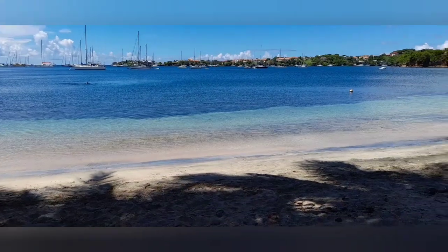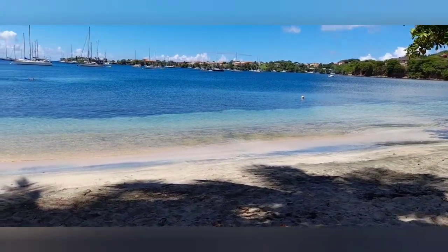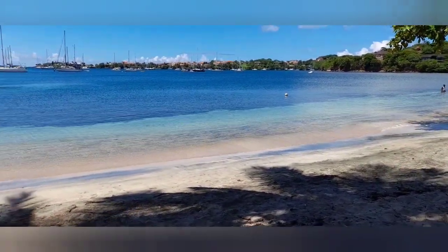But yeah guys, this is the beach. One day I have to come and bathe here. Definitely one day I have to come and bathe here. Yep, so this is the water.